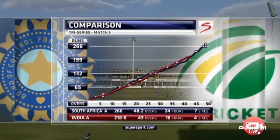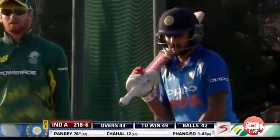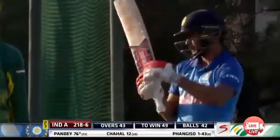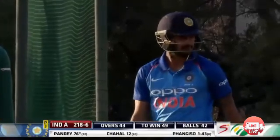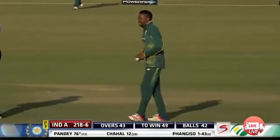Yes, we are moving into a very exciting last period here in the game. Captain Kai Zondo trusting one of his senior players in Aaron Phangiso with the ball here. All 3 guys on the boundary: a long on, a deep mid-wicket and a deep square leg.